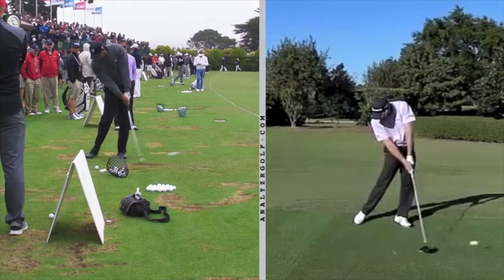On the left is Tiger hitting an iron. This is video I took at last year's US Open. On the right is Grant Waite hitting a driver. Grant was a PGA Tour player during the 90s and now is one of the top instructors of tour players. Grant's teaching partner is a good friend of mine, Joe Mayo, who lives in Las Vegas. Grant was considered by many as having one of the best and most fundamentally sound golf swings.